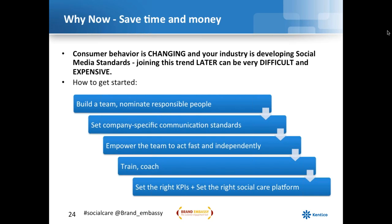And the last step before getting started with social media customer care is to set the right key performance indicators, those metrics that you can really rely on in the future that will be telling you if you are doing social media customer care in the right way. And of course, you'll need a technology for social media customer care that will be helping you do these activities and not just taking more and more of your time when taking care of one more thing during your day.